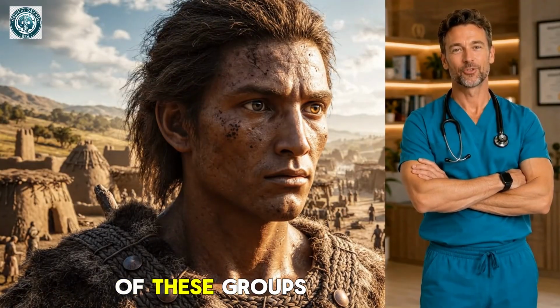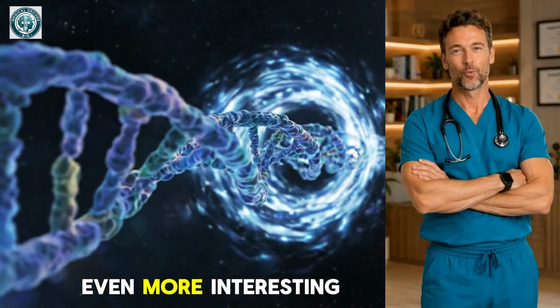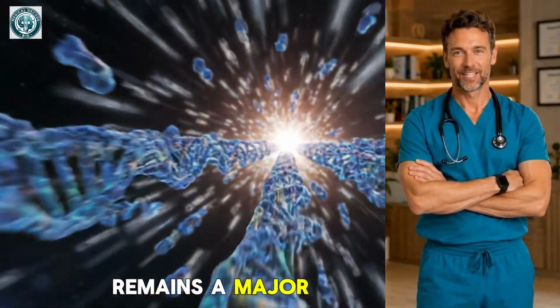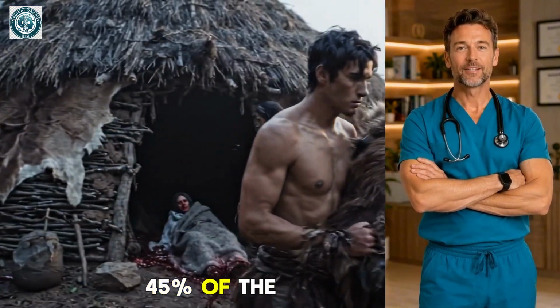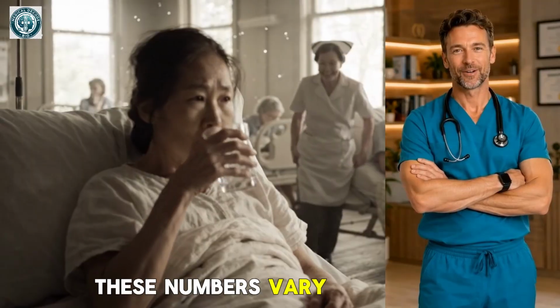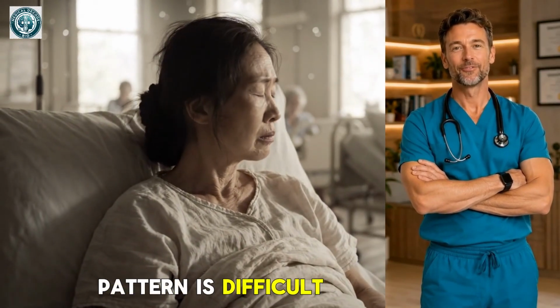And among many of these groups, Type O became extraordinarily common. The story becomes even more interesting when you look across Asia itself. Type O remains a major part of the genetic landscape in many Asian populations. In the Philippines, it represents roughly 45% of the population. In Vietnam, it is around 42%. These numbers vary depending on the population and the data being examined, but the larger pattern is difficult to miss.